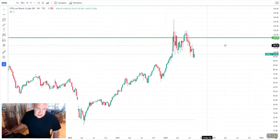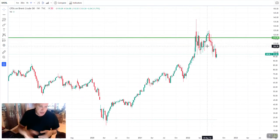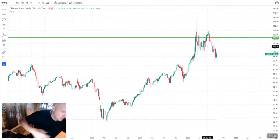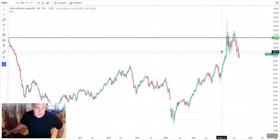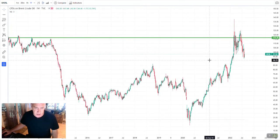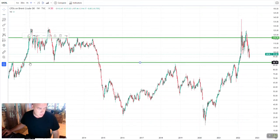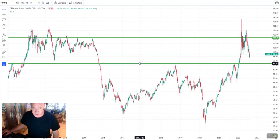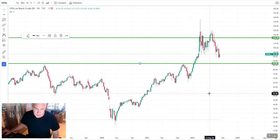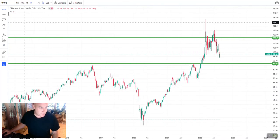So we can see with our recent action, price did go through this line, 115, 116, but then could not sustain the rally, and prices pushed back down below it. So we do have support though here. We see that right around $84 a barrel. So once again, potential for range trading, and this one goes into 2023-24.